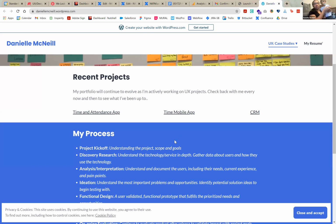Okay, I wasn't sure how many to add. I tried to give a variety of each type of project, but that's good to know that I can pretty much add the rest of them with a read more.